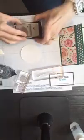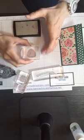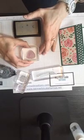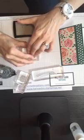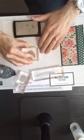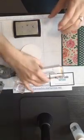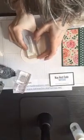Ooh, my Versamark pad needs to be replaced. It's getting a little dirty. Okay, I'm just gonna stamp here. Okay, and then I'll also go down here as well.